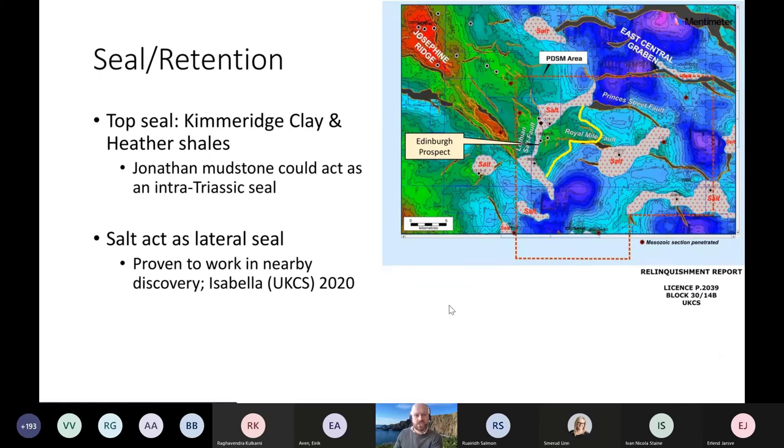For the seal and retention, the top seal is thought to be Kimmeridge clay and the Heather shales, and you have the Joanne mudstone that could act as the intra-Triassic seal. The salt wall acts as a lateral seal, so you have this three-way closure. And the salt wall has been proven to work as a seal, for example, in the Isabella discovery, I think it's up here somewhere, drilled by Total in 2020. So it's a proven concept in this area.